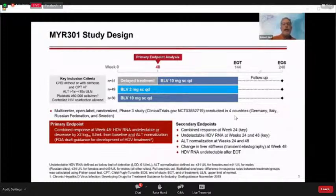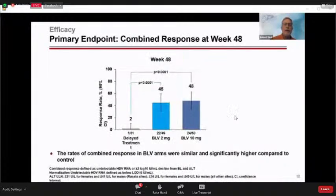We have just seen at EASL one week ago the primary endpoint analysis at 48 weeks, looking at no treatment versus bulevirtide 2 milligrams versus 10 milligrams, noting this is a 2 to 3 year study, but this 48 week time point is what's going to go to the regulatory authorities for clinical approval. That combined endpoint, 2 log reduction or undetectable, and normal ALT, nearly 50% of these patients reached.